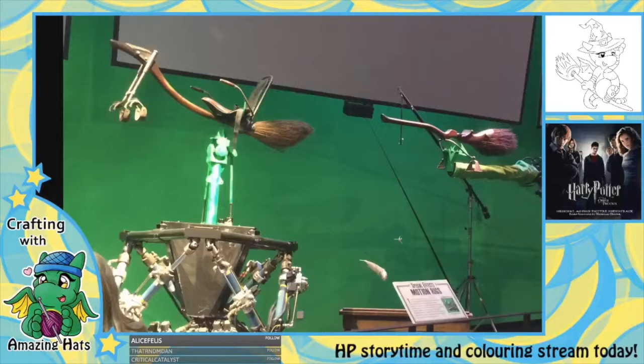They filmed the Gringotts carriage against a big green screen, such as the one you are seeing right now, although those are not carriages.